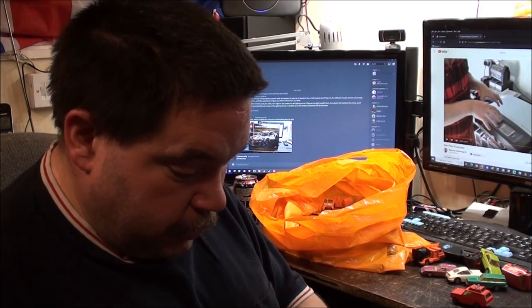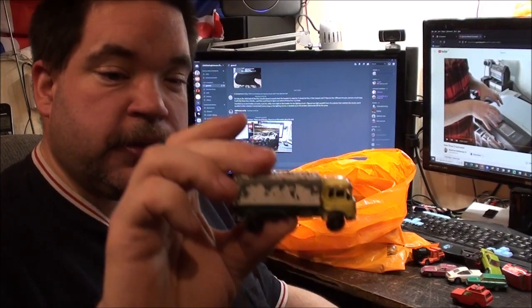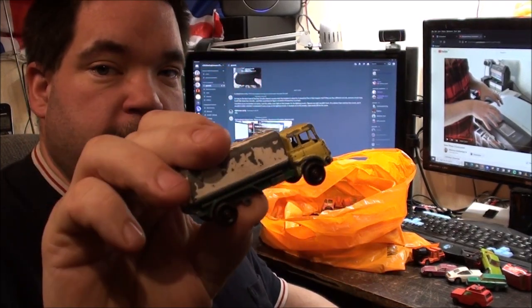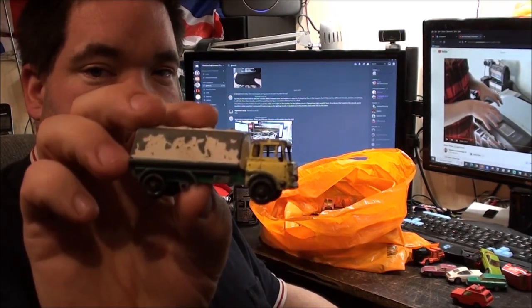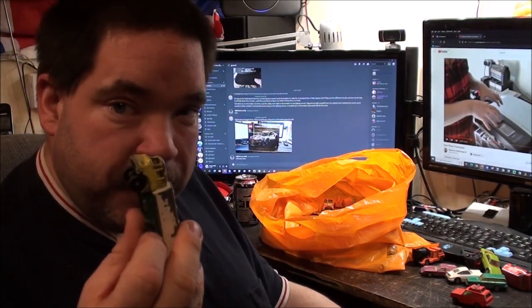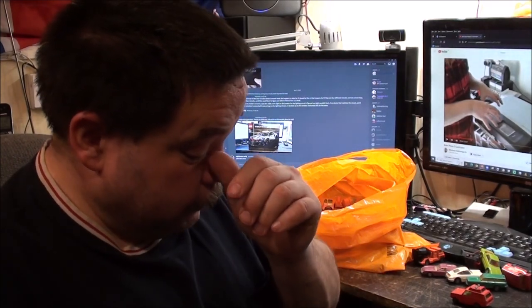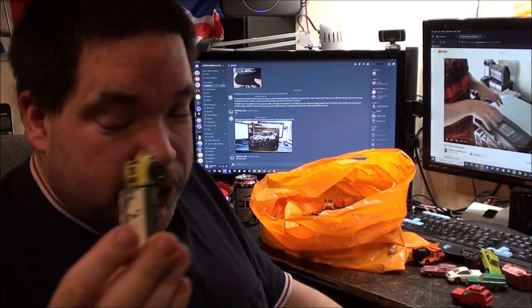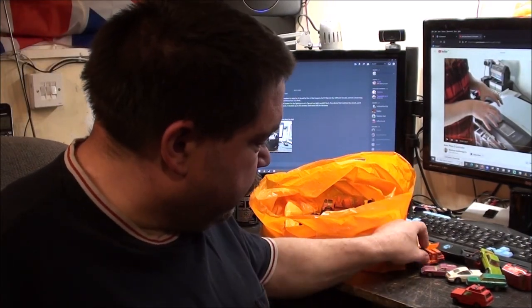And then we've got another, which will probably end up in the scrap box because it's missing a pair of wheels. Another Bedford TK tanker. And no interior. I've actually got about four or five of these now, and there's only one that has the interior. I'm not kidding. Most of these seem to have the interior missing. But yeah, that'll probably go in the scrap box.